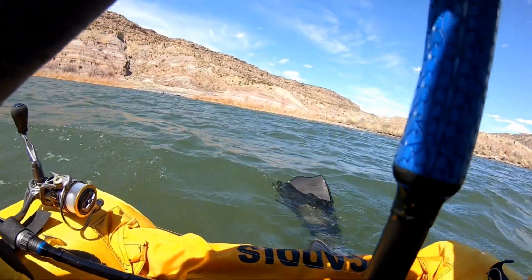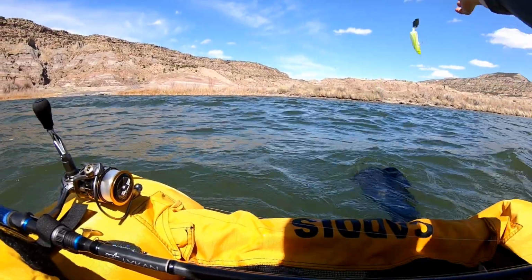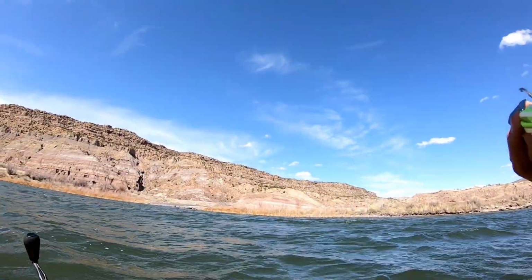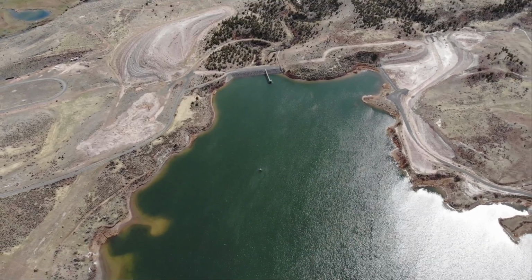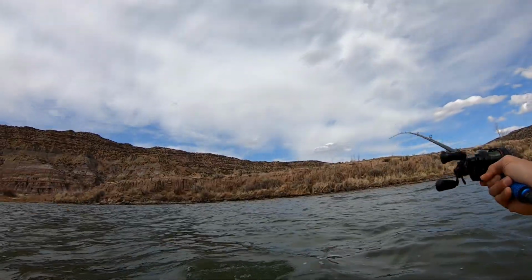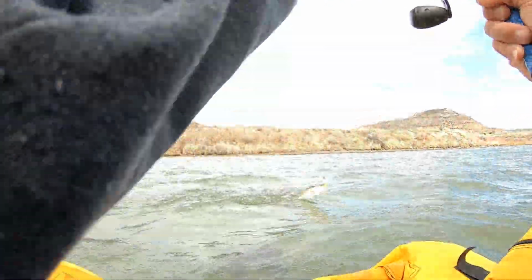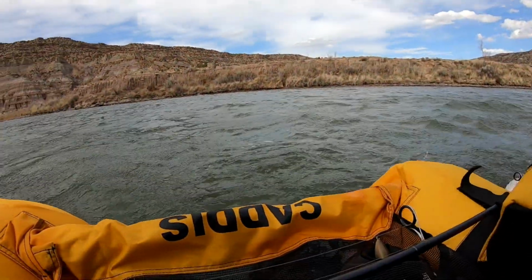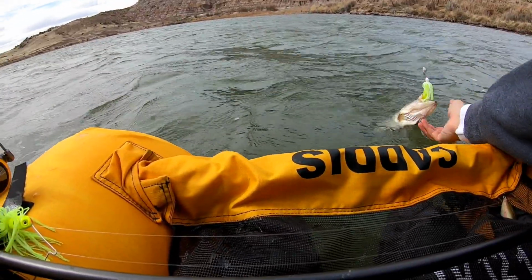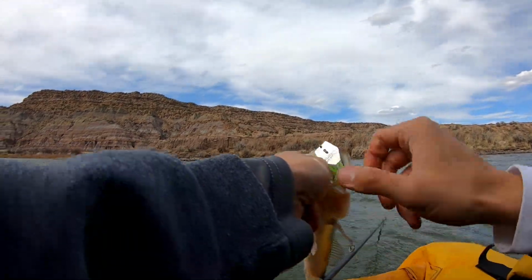Oh, shoot. I had one, he bit the tail. I just had one, he chomped the tail off of it. Shoot. Oh, shoot. I got one, guys. Got one.